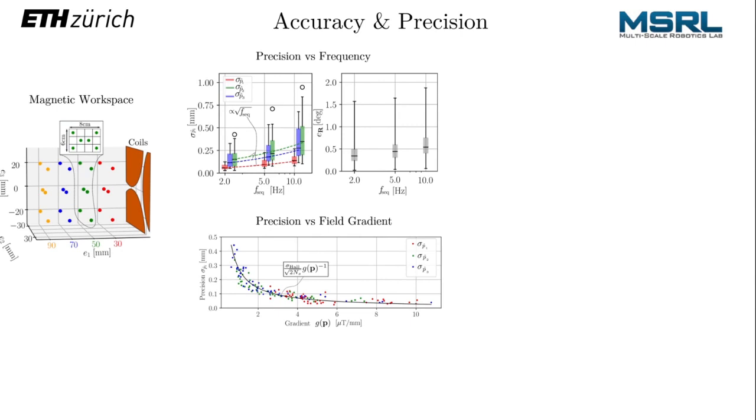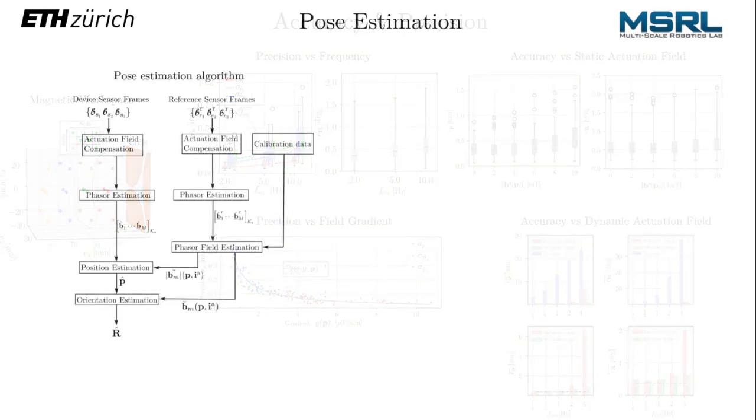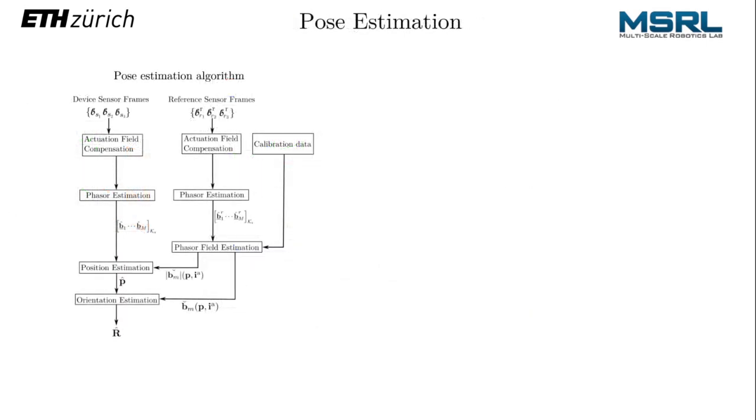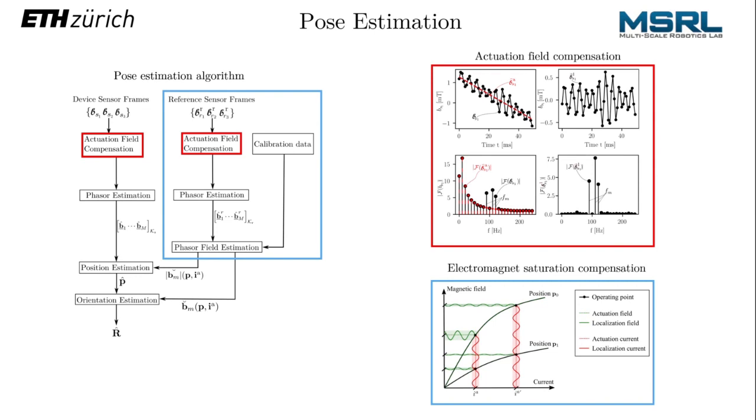We also evaluated the accuracy of our method against the applied actuation field for both static and dynamic actuation fields. Our post-estimation algorithm corrects for errors introduced by electromagnet saturation as well as dynamic actuation fields. The influence of dynamic actuation fields is accounted for by estimating the actuation fields in real time using an actuation field compensation method. On the other hand, electromagnet saturation is accounted for by estimating the localization field in real time using measurements from a reference sensor that is placed near the electromagnets.